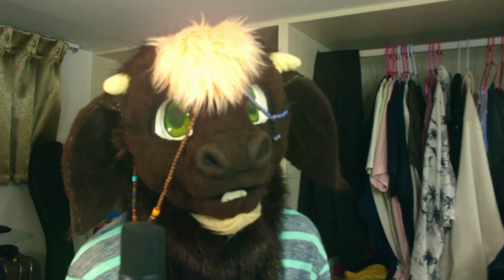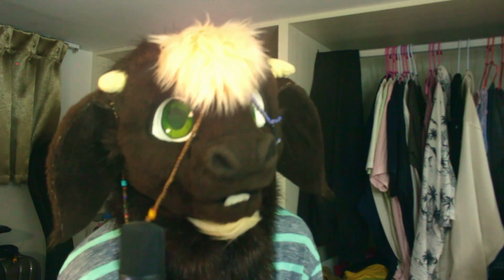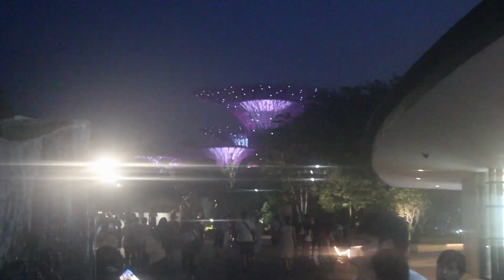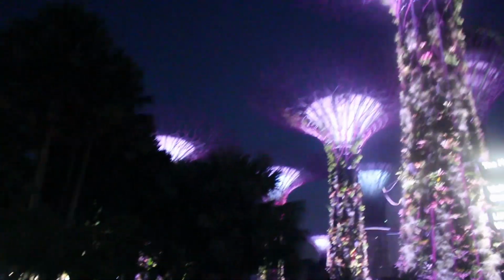And now that we are exiting the cloud forest, it is time for the most noteworthy part of this. That would be the super trees. What makes them so super? Well, they light up. They don't just light up, they give you a show. A musical light-up show at like, I want to say 8 or 9 p.m.